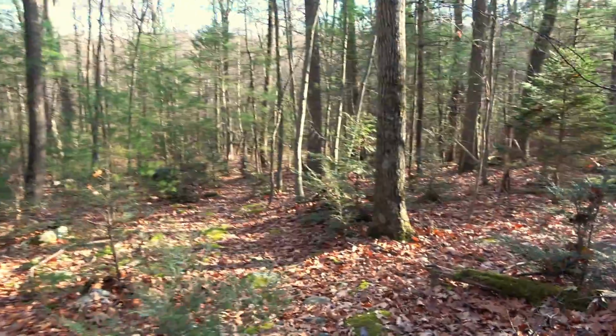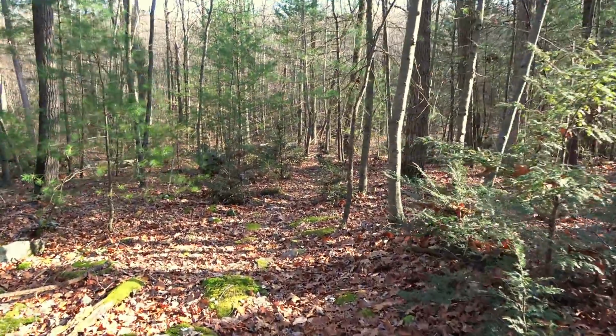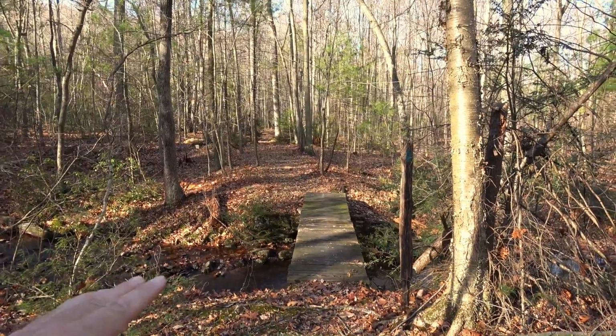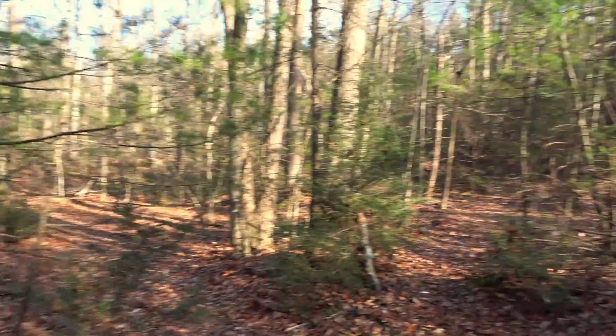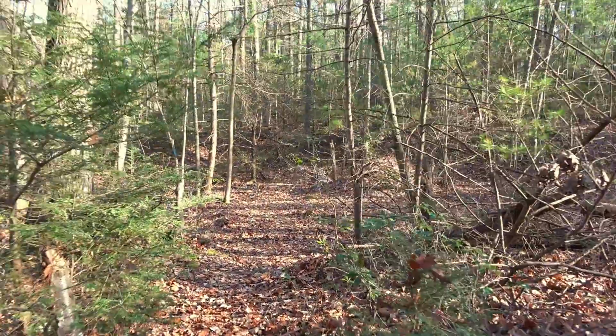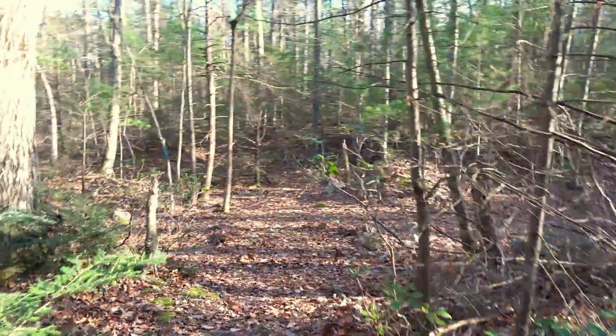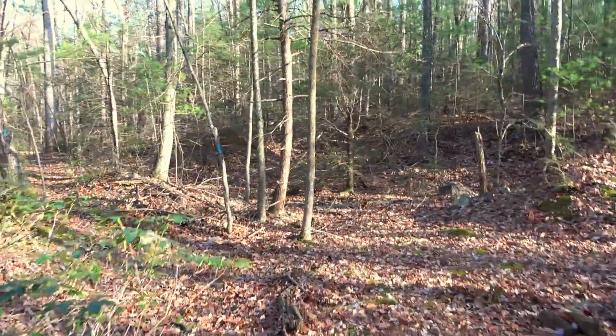Definitely not well used. Well, we just came down from that way. There are a few bridges here. It's blaze blue, and it does start to curve left up here, is what we need to do. So I'm assuming this is Raccoon Run Trail. Yeah, here, curve off to the left.